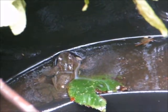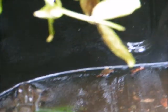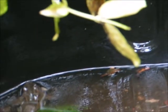Welcome to my brief amphibian update about how the common frog's getting on following the recent storms, etc. So happy that after the beast from the east and then the mini beast from the east, I've got a couple of frogs that have survived, and there's one of them there.